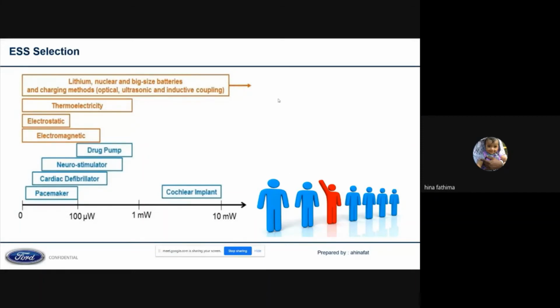Once you know your battery types and your application, you pick the best battery suited to it. Here, I have tried to show some biomedical applications. Very little power is required for pacemakers and defibrillators, so in those cases we can go for very small lithium ion batteries. If you go much higher, like cochlear implants, you can have a slightly larger battery since it is going to be outside and recharged regularly. Mostly zinc batteries are most preferred for this. So that is how you do your ESS selection.